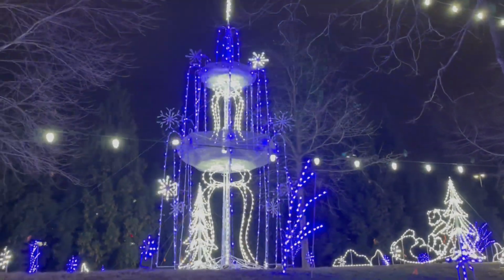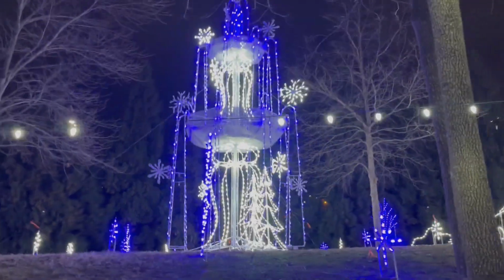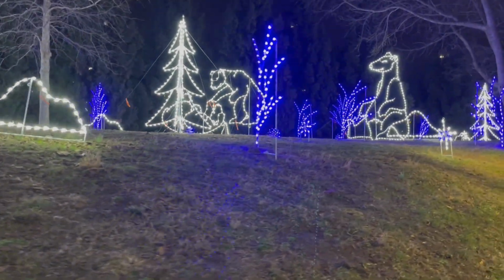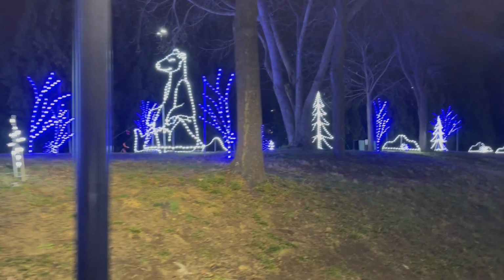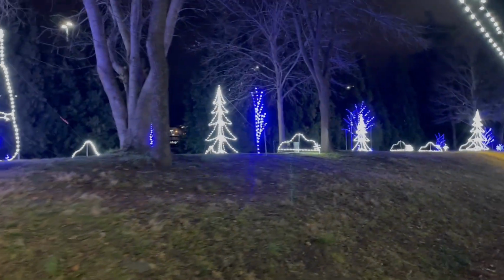That's a fountain. You can see the water just running over it. That's pretty. Those are bears. Yep. You see the pretty bears? And more Christmas trees up through here.